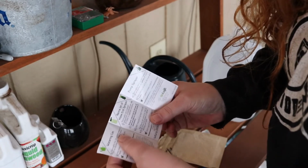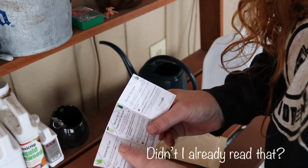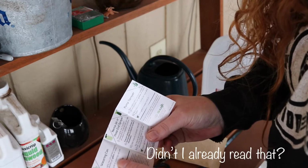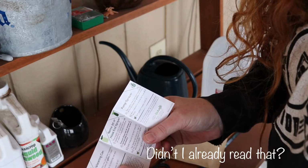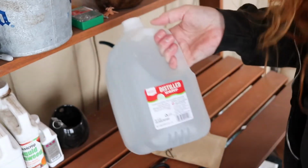So thoroughly mix 1/4 pack teaspoon of nematodes per gallon of water. Add mixture to watering can and apply. Each gallon treats 50 square feet. So I've got my distilled water.